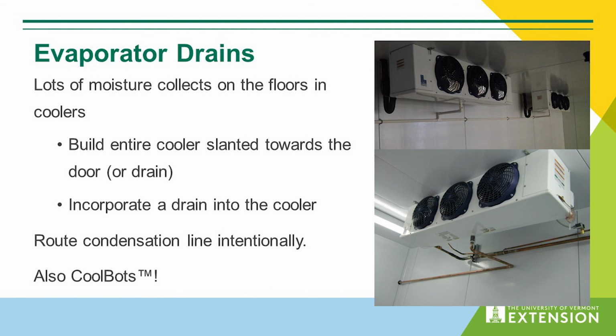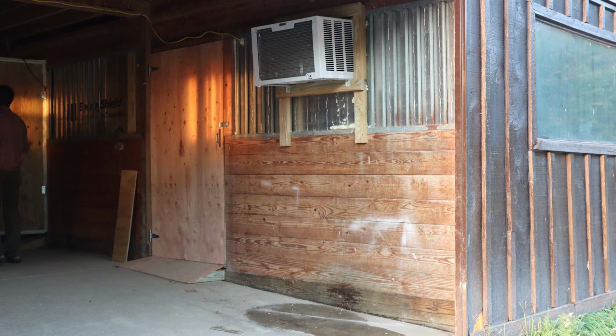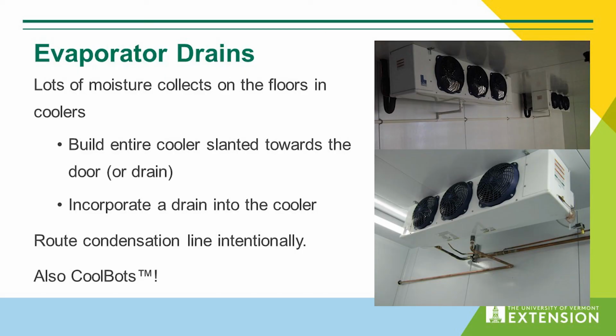There's also need to think about this for CoolBots, and I know Andy has a great picture of a CoolBot that is properly pitched, showing the water draining off the back outside corner of it. So when you're putting a CoolBot in, you want to make sure it's pitched down and away from the room slightly. And if you actually look at the instructions for installing an air conditioner, they note that, but we often overlook it. So in the case of a CoolBot, the evaporator drain is the bottom pan of the air conditioner, and so that slight pitch down and away from inside of the cooler will help get that water flowing in the right direction.